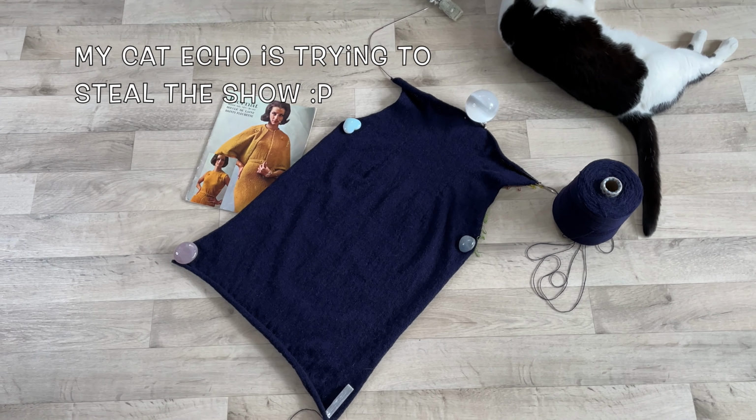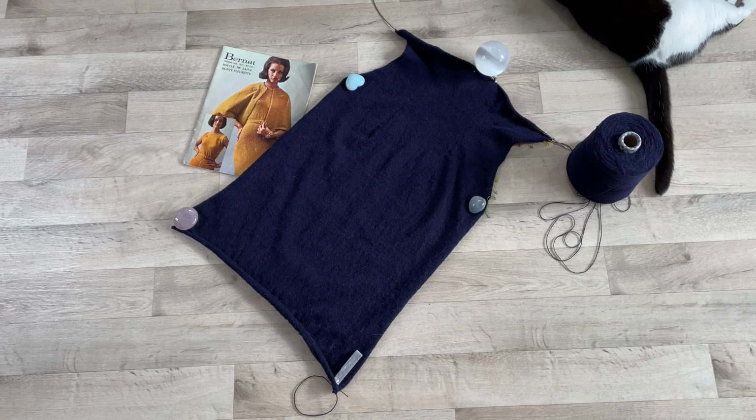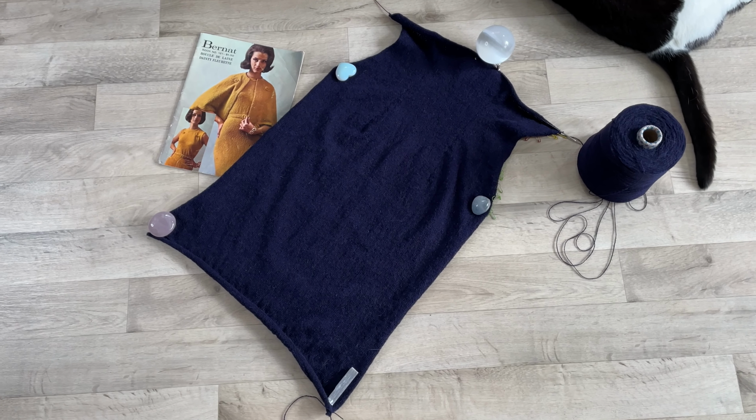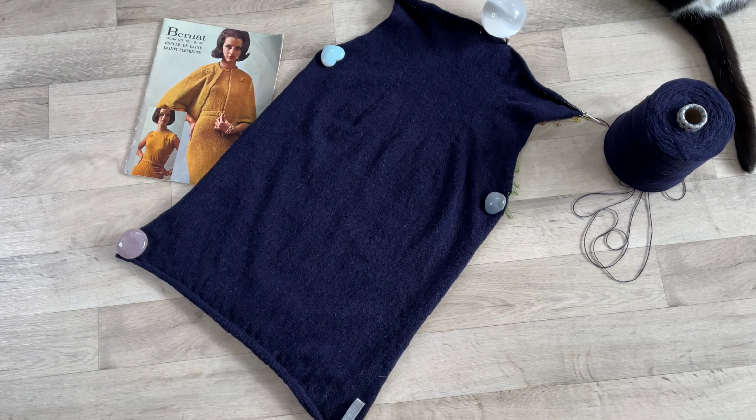Hopefully I'll get the dress done in time to wear it a little bit this summer. I probably won't get the cape done until later in the year though. I don't want to push myself too much with this project and burn out before it's done.